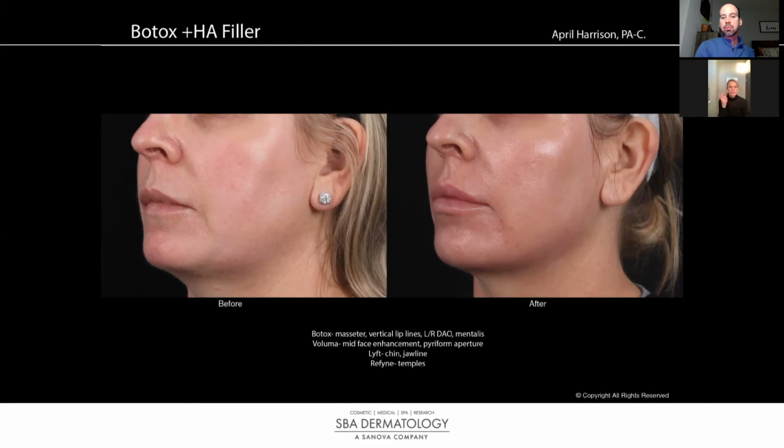The other thing is you can see her smile line is softer. The corner of the mouth is softer. And she's also had some volume in her chin as well as her jawline. Again, beautiful placement of the filler. These are subtleties, correct? She doesn't look overdone. She doesn't look unrecognizable. She looks like a restored version. She looks like herself. She just looks years younger.